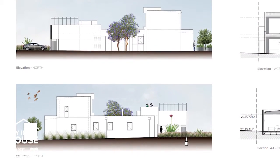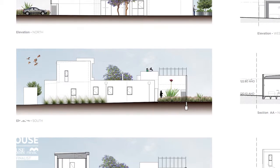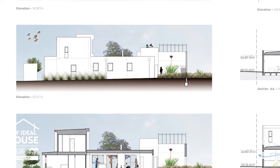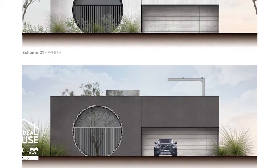The defining features of our design are adaptability, firstly. So the plan is highly adaptable, but we also had a real focus on an adaptable facade, so we really concentrated on different facade options for the project and also different facade palettes.